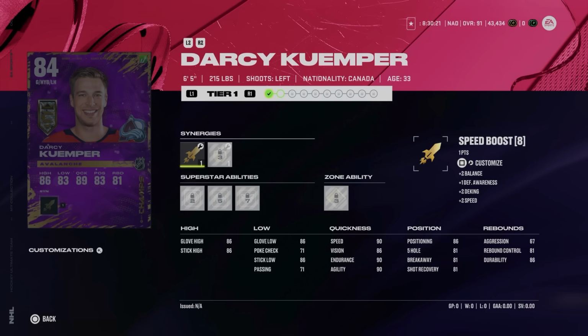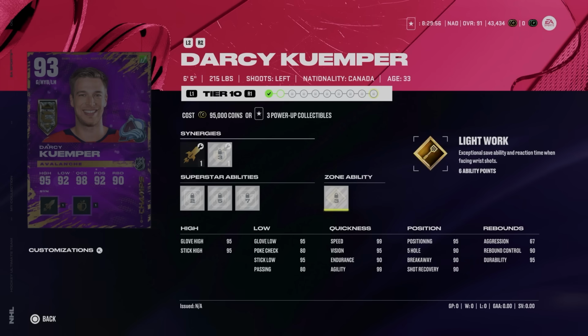We've got 4 more. It's going to cost 3 Hut Champs collectibles to make each of these cards, and then 21 power-up collectibles to get them all the way up to their max at 93 overall. All of these are actually pretty strong options. 6'5" Darcy Kemper with gold light work, butterfly effect, post-to-post, and showstopper. So again, light work and showstopper is a great combo.